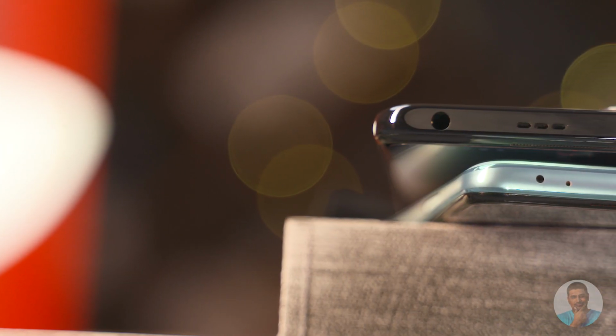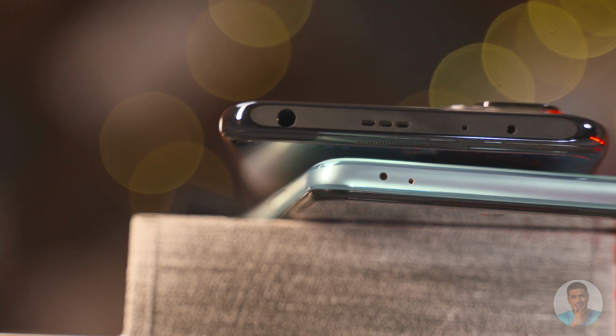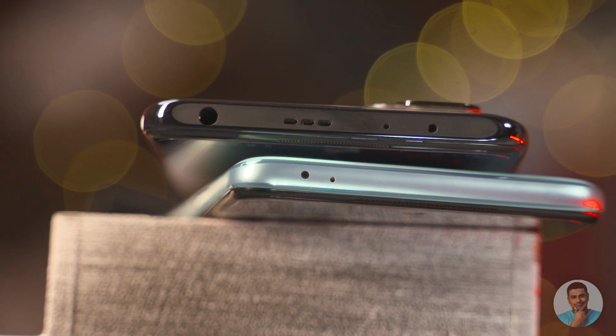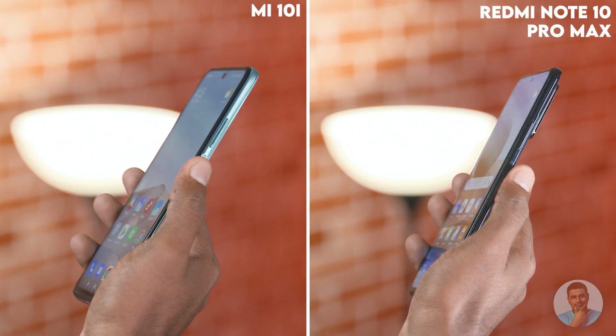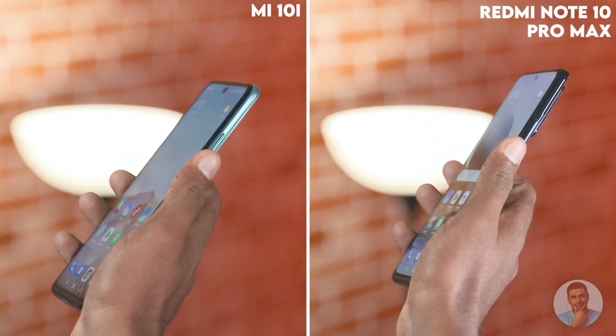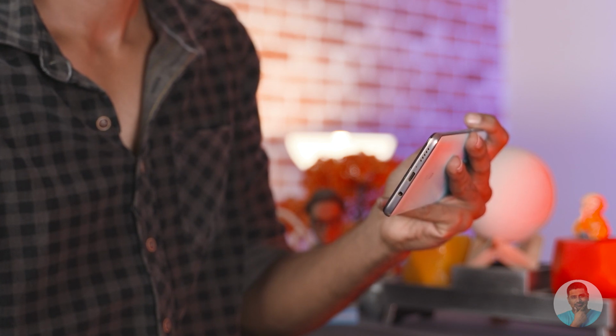So that's a pretty big win for the Mi 10i, but can it notch up another victory before we head into the optics? Well, before we go there, let's take a look at the extra bits and bobs. Both have that now elusive IR blaster up top along with a secondary noise cancelling mic. In fact, build-wise both of them are pretty similar. The fingerprint scanner is integrated into the power button, just as snappy as you would expect. The button placements are similar, both come with dual speakers and a headphone jack. But personally, I prefer the ones on the Note 10 Pro Max.